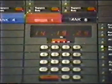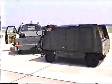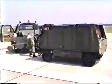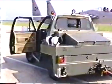Known by the radio call sign of Yankee, the truck drivers will spend their shift running between the ready line, sub-pool, and flight line, making sure that the AGE gear a mechanic needs gets to where it's supposed to be. Today we're running with Yankee 1.